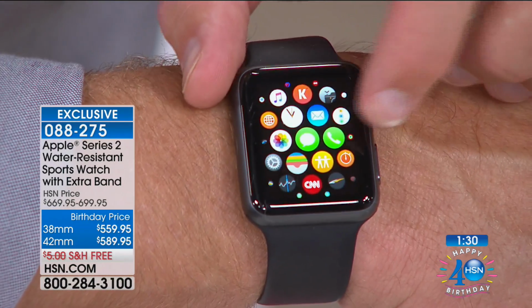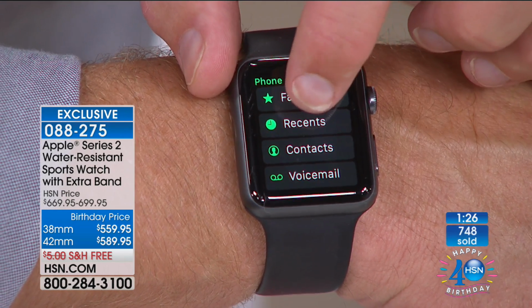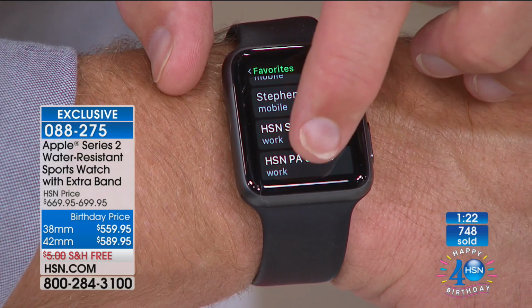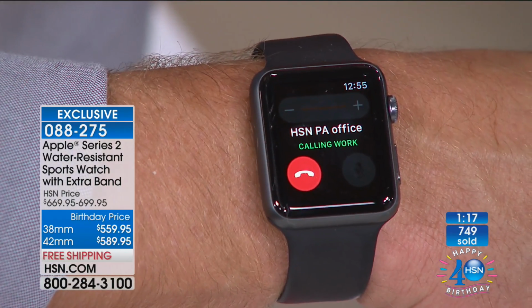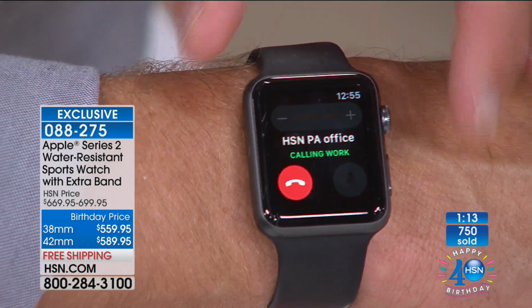That's cool, but guess what? Those phone calls you want to take and make, all right here, whether it's your favorites, your recents. I could share a story with you. Literally, I locked my keys, my phone, and everything in the trunk of my car. I was trying to find AAA. I was trying to find everything. I could have called AAA from my watch. See? Not my phone, my watch.